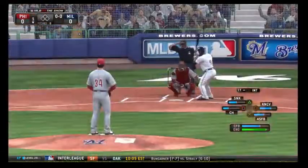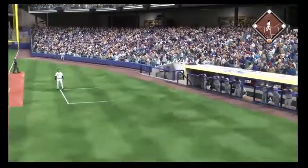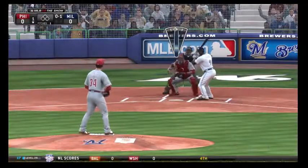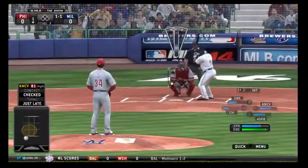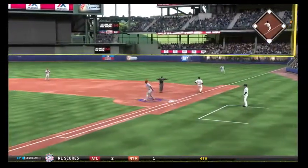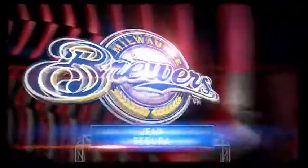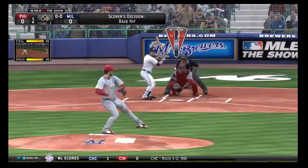Gene Segura will dig in, currently one spot out of the stolen base lead in the National League. And this will find the seats behind the first base dugout. That's over, but low. It's a ball and a strike. Now a swing and a bouncing ball toward the hole. Throw will be well late as he reaches it first. Well, the secret to his success really isn't that hard to figure. We'll keep the ISO camera on him as he's getting down the line, and you can see he just uses that speed to leg this one out.